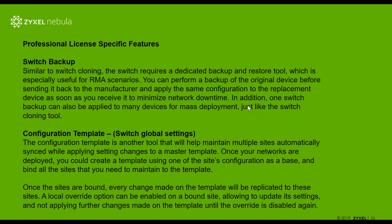In addition, you can back up a particular switch, and then restore it to many switches for mass deployment. So if you know that you've got, I don't know, 4, 6, 10 switches with an identical configuration to roll out across a large office, you can configure one switch as you want it, check it out, and then restore it to the remaining 9 switches. If you think how efficient that can be, it's a great improvement.